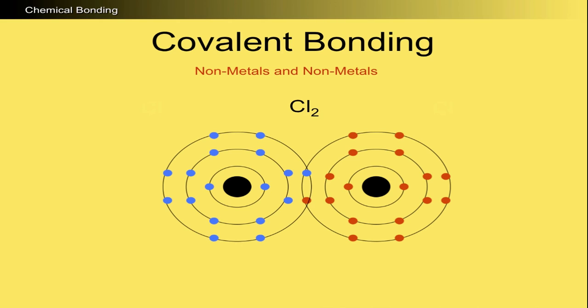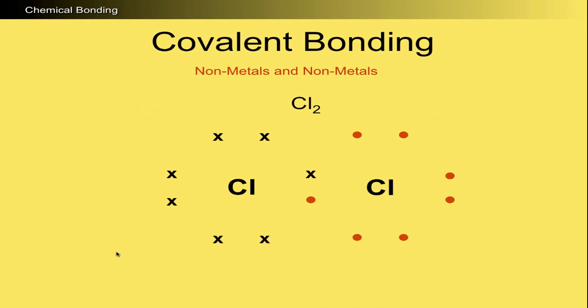Now, we don't call it Cl anymore, we call it Cl2, and that's chlorine. It's a molecule of chlorine because it's 2 atoms joined together. And if we were to get rid of all of the baggage, all of the rest of the diagrams, we'd draw some crosses for some of these electrons, and we draw these dots over here, and that's why they're called dot and cross diagrams.